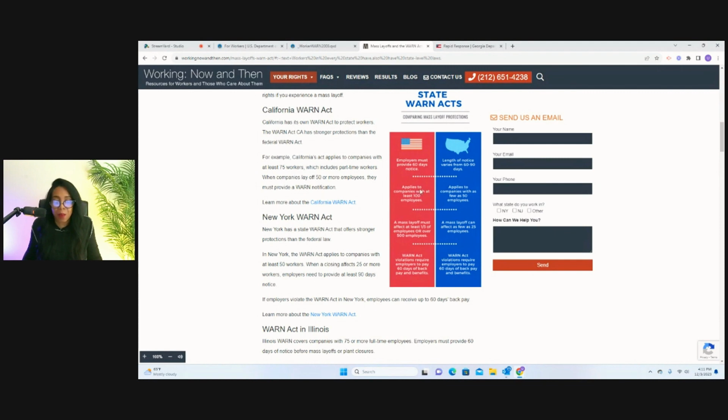From the state applies to companies with at least 100 employees, where they have to provide a WARN notification. It only applies to companies with at least 100 employees. At the federal level, it applies to companies with as few as 50 employees. For the state, a mass layoff must affect at least a third of employees or over 500 employees. At the federal level, a mass layoff can affect as few as 25 employees. At the state level, WARN Act violations require employers to pay 60 days of back pay and benefits. At the federal level, WARN Act violations require employers to pay 60 days of back pay and benefits.